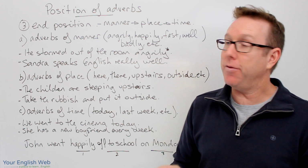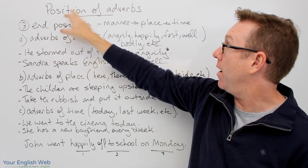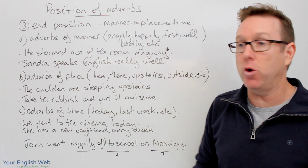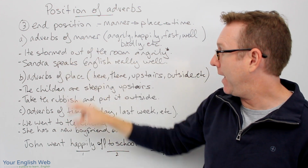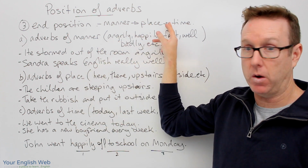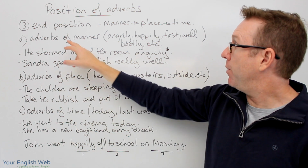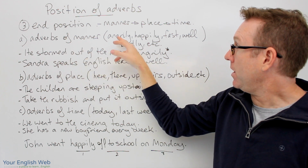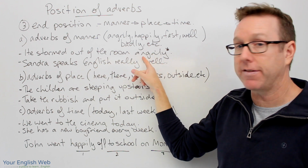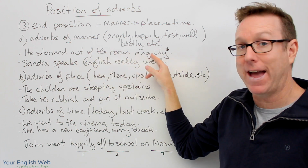Okay, back again. Now the last one we're going to look at is the end position for adverbs. Normally the end position adverbs are for manner, place, and time, and in that particular order. I'll show you an example in a minute of what I mean exactly by that. For adverbs of manner, angrily, happily, fast, well, badly, etc., we can take the end position. Example: he stormed out of the room angrily.